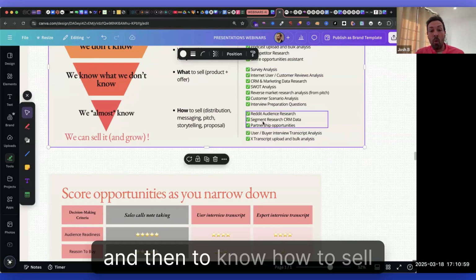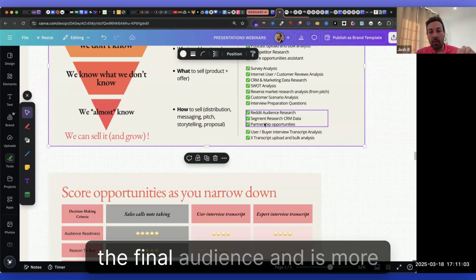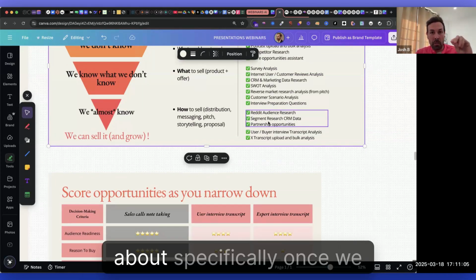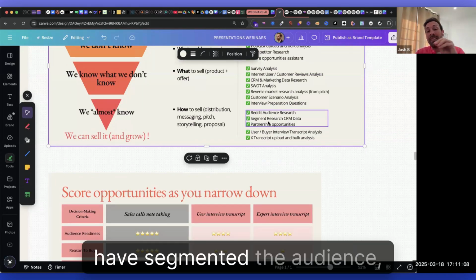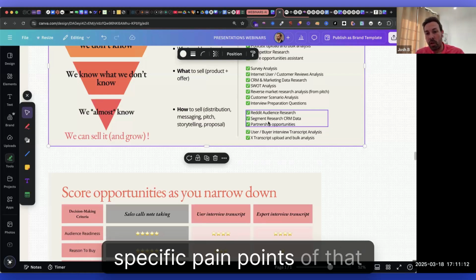And then to know how to sell, we specifically go to the final audience. Once we have segmented the audience, we go to understand the specific pain points of that audience.